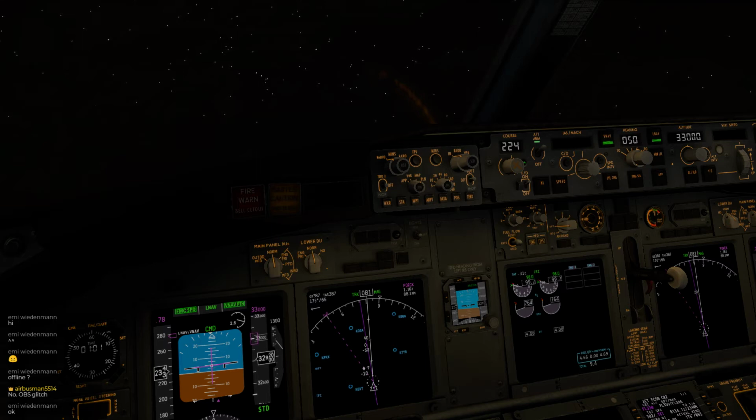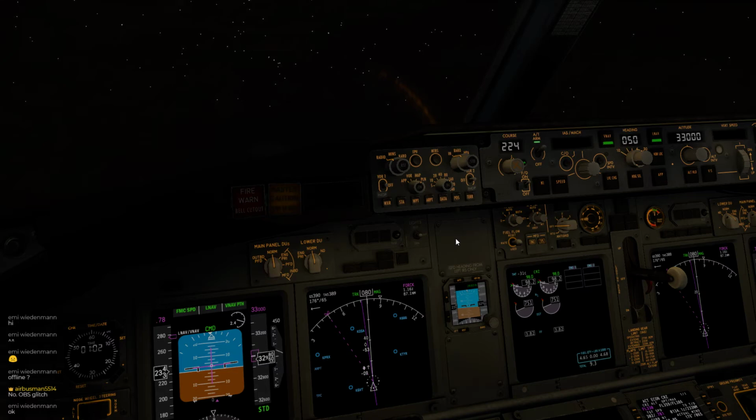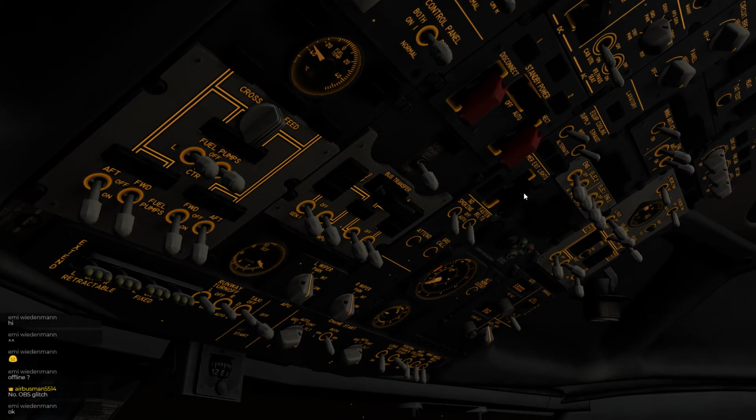200 to go. Wow, this actually kept a really calm pace. I didn't realize they did VATSIM. Alright, 0.78. And we're there. I can pull the seatbelt sign off.